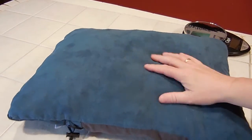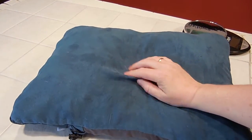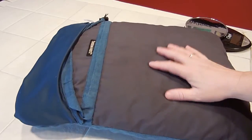Okay, this is the denim, which refers to the color, not what it's made out of. This is a brushed polyester. It's very soft material. The opposite side is almost like a polyester nylon cottony type blend.